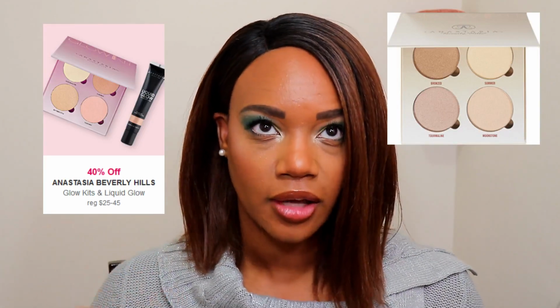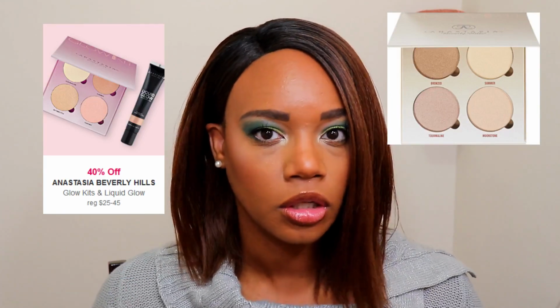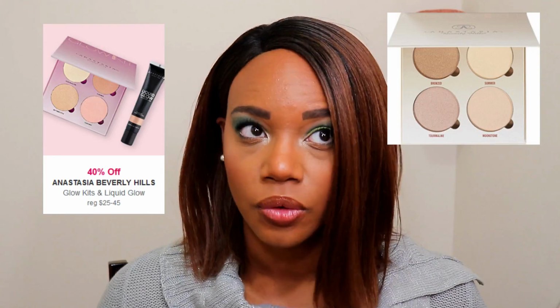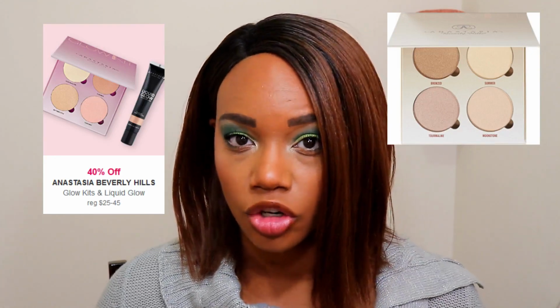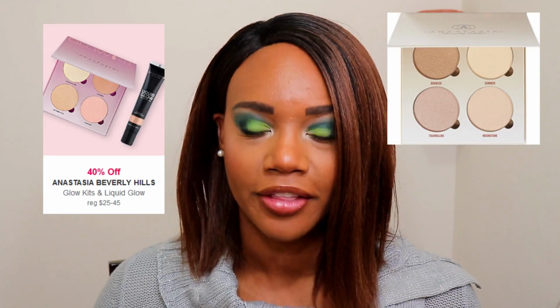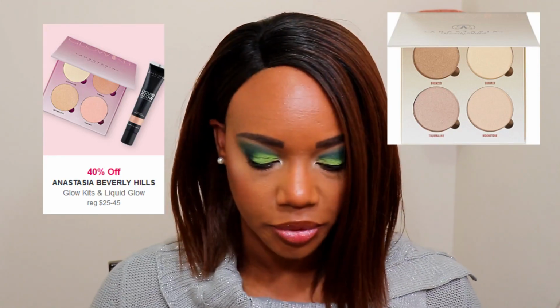As a matter of fact, now that I'm talking about this, I think I got the Sugar Glow Kit last year around the holidays. I don't think it was Black Friday because I didn't go to Ulta on Black Friday. It may have been that I shopped online, but I think that I got the Sugar Glow Kit for 40% off last year during the holiday season, and I bought it because it was 40% off.